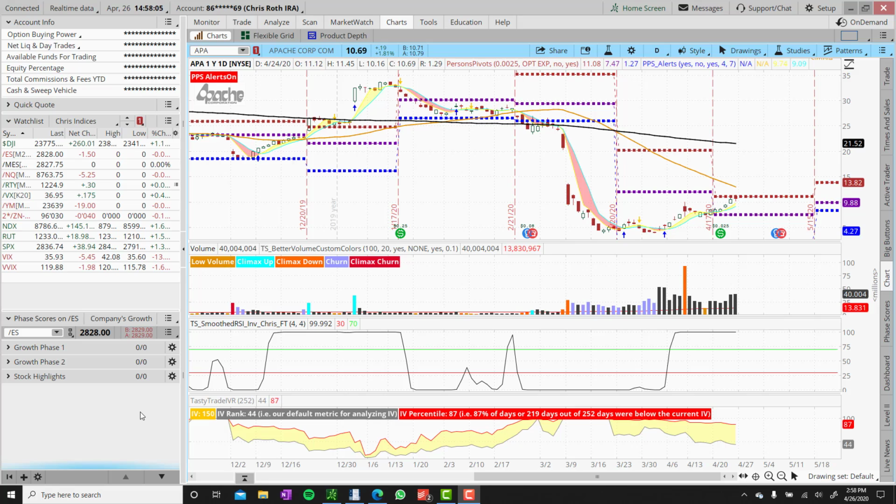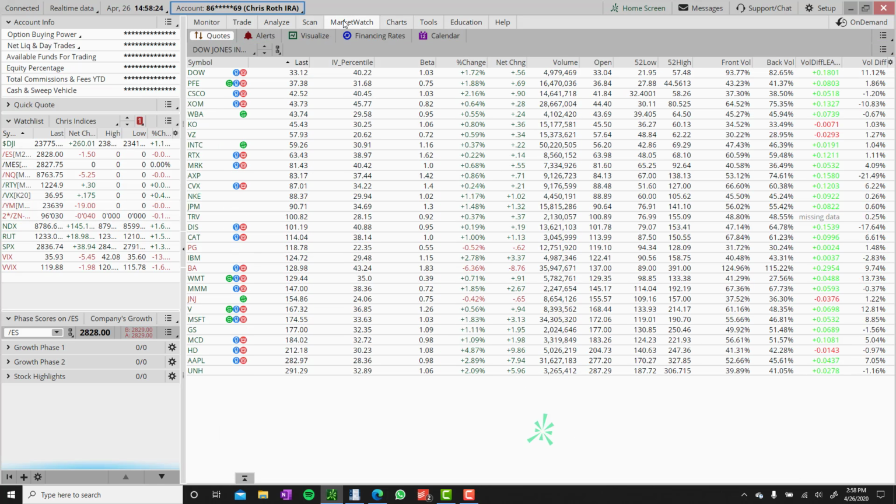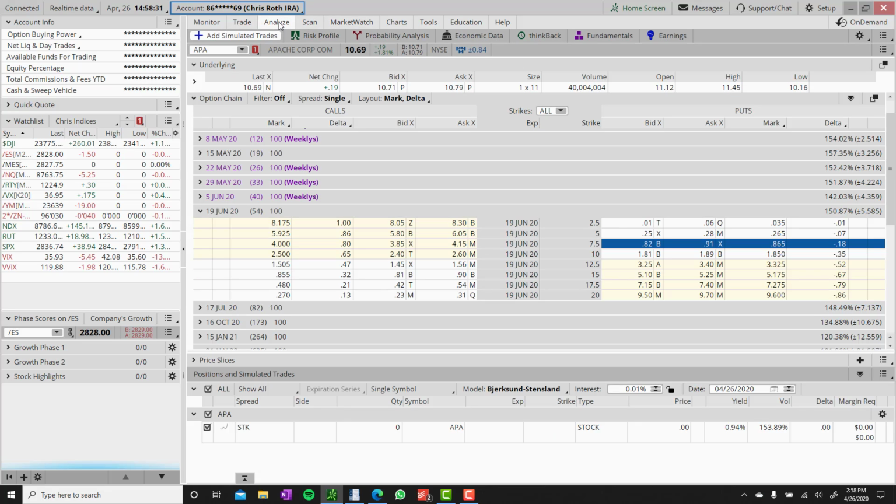Hello, today I'm going to show you how to do a naked put trade. It's a fairly low risk trade on a lot of levels, although I will tell you where the risks are. So essentially, I'm going to show it to you on Apache Energy, and the way I came across this was I just had it in my trades and realized it's probably a good example.